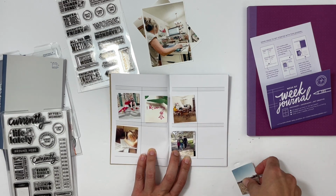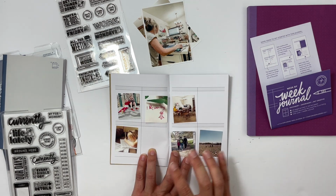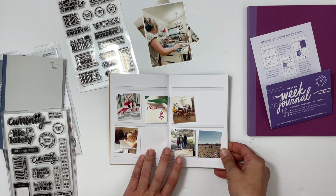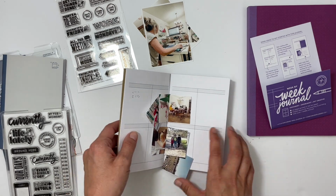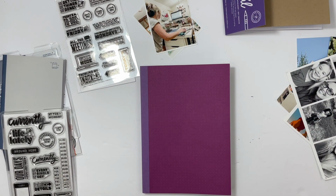So something like that, and then I can add all the stampy goodness inside of it and figure out how I want to label the weeks as well. So that is my plan for this little journal. And that is all the releases I'll be working with.